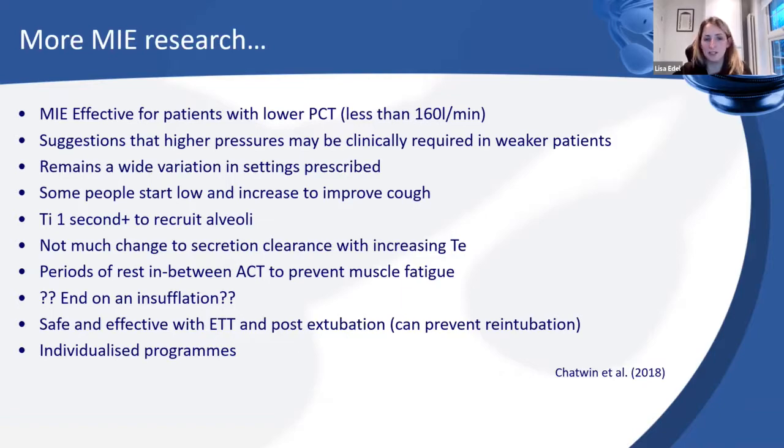And not much changes with your secretion clearance when you increase the TE, so the length of time for your cough. But some patients will do a quick, short, sharp cough, and some patients will need a repeated cough to be able to clear their secretions. So that's really how we judge setting the TE.